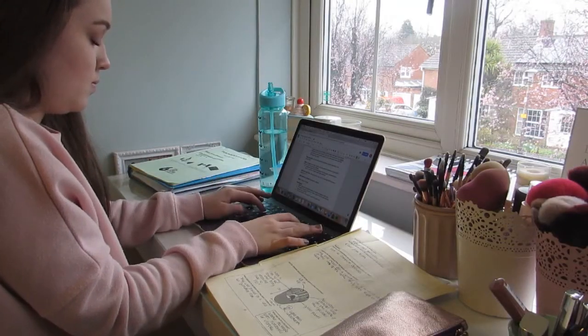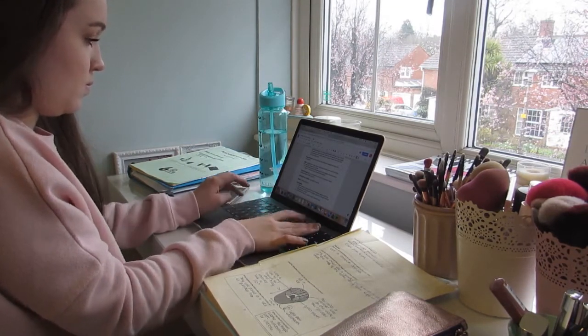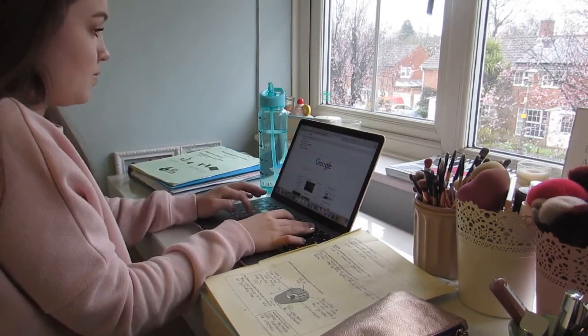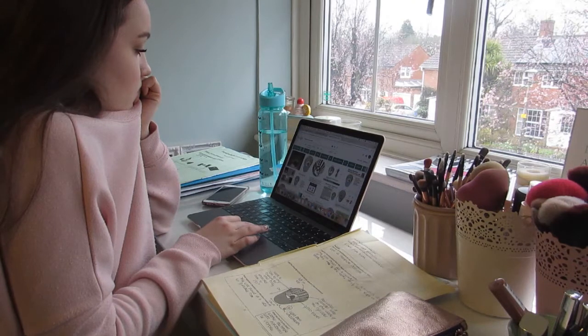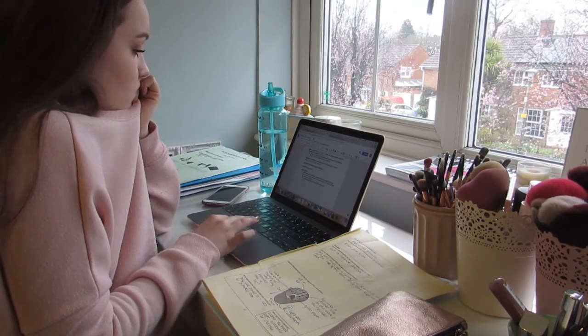So then I got out my Mac and then I started to type up some of my notes for psychology. There are a lot of case studies that I have to cover in psychology. There's 20, which is so much. So what I do to help consolidate my notes and keep them all in one place is use a Google Drive document. So I will just type up all my notes from the booklet in my own words, and then I'll print it off and revise from it later.